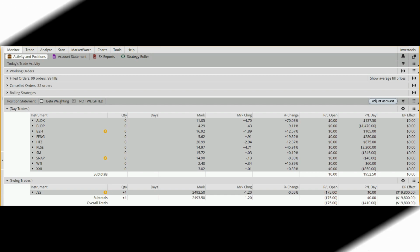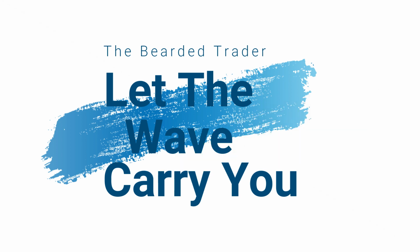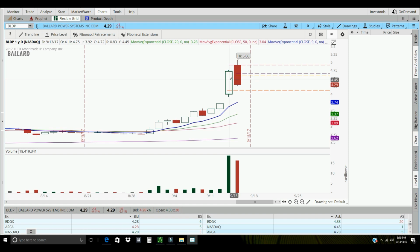We'll first take a look at BLDP and make our way down this list. All right, so when we look at this BLDP, this is a daily chart. We see yesterday it had a range of pretty much 83 cents. So I figured today we'll have some continuation.